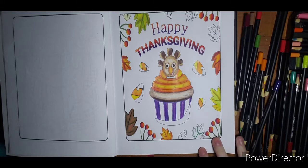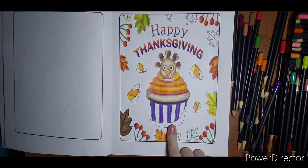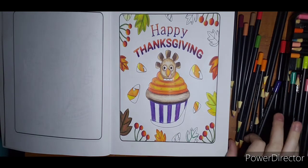You pick the color, the other color. Yellow, orange, red. What color should we do? The other part of this cupcake wrapper. Orange. Orange? Orange it is, says the boss.